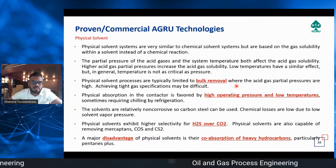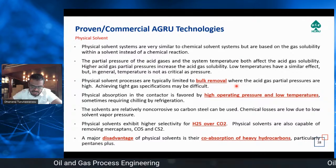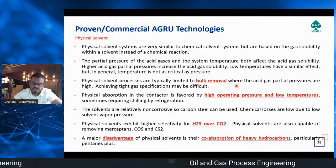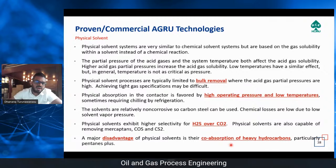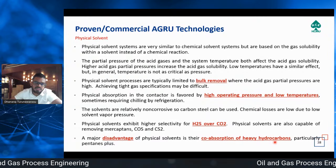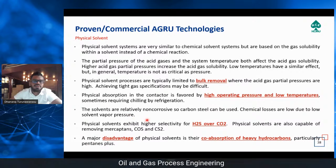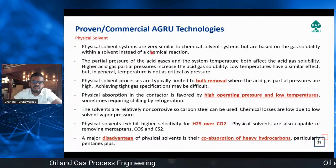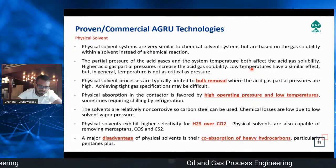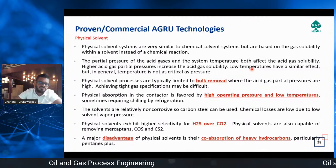However, the major disadvantage of this particular process is that it co-absorbs hydrocarbons. So you will face hydrocarbon losses, and I'm talking about the heavy hydrocarbons, particularly C5 plus. This process is very good for bulk removal as compared to chemical solvent.